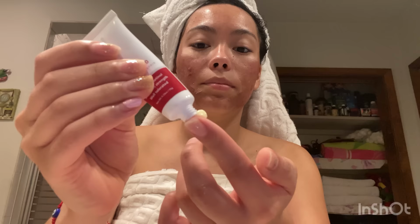Now I'm moving on to the retinol. I only have to apply this at nighttime and I have to avoid the areas that are peeling. So just a pea-sized amount, like so.